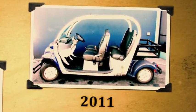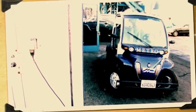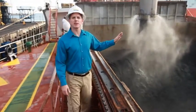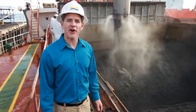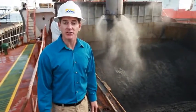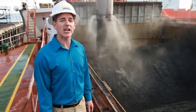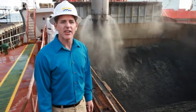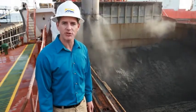2011, Metro began systematically phasing out gas-powered vehicles with electric versions. As you can see, the Port of Long Beach and Metro have spent a lot of time and money over the last 50 years upgrading and fine-tuning technology, using cleaner technologies far ahead of environmental regulations, and maintaining the highest possible standards of efficiency. The last half-century has been defined by customer satisfaction and proven results.